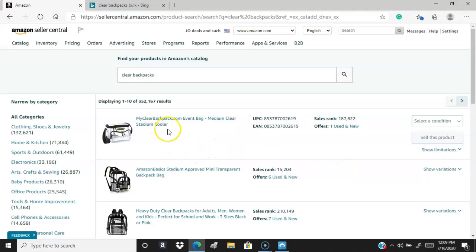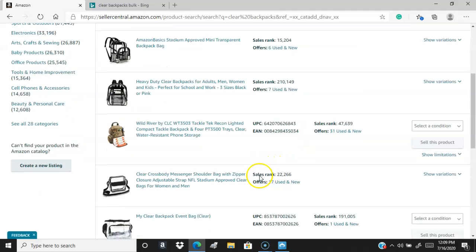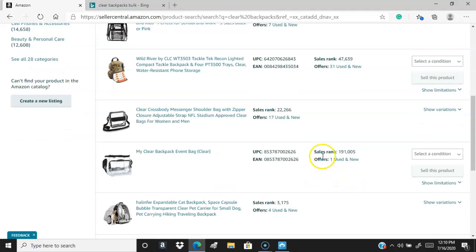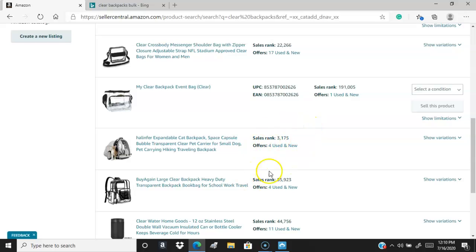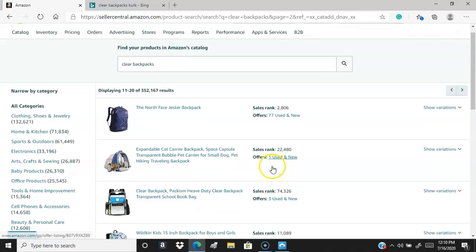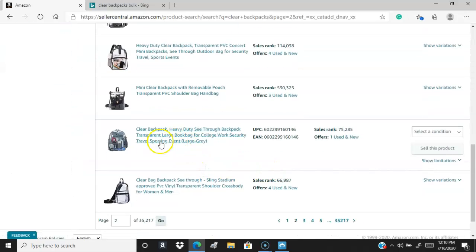Some of these you won't see. Okay, so this is a cooler. That sales rank isn't good. That's a good sales rank, but these are branded products, so you're not going to be able to sell the Amazon Basics one. So all these, this is a pretty good one, but you don't have anything to sell. That's a good one, but no sale. Let's try page 2. Okay, page 2. Oh, there we go.